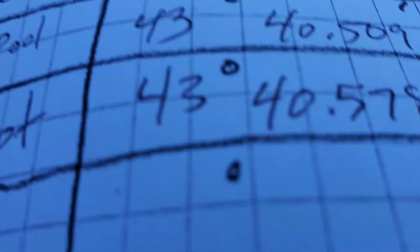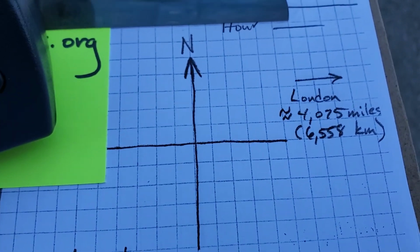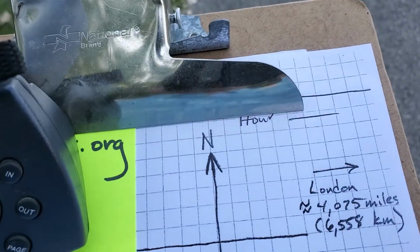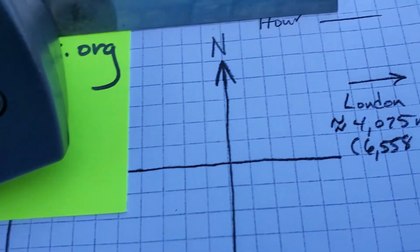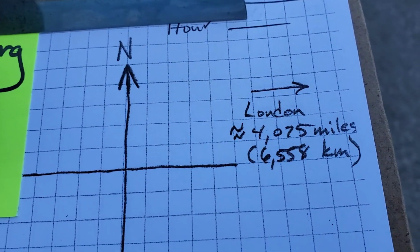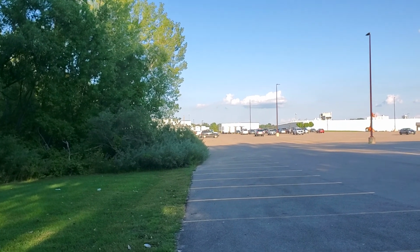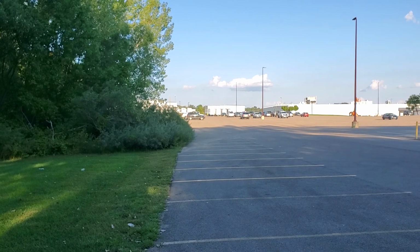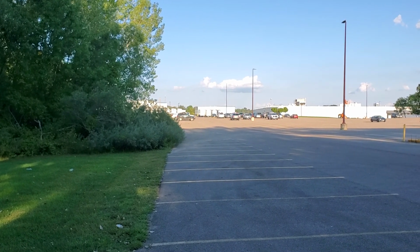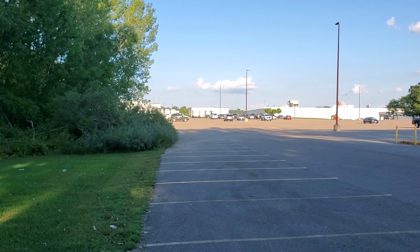Okay, now let me call your attention to what's up at the top of the page. See that compass rose with north? Look what it says. If you head east from Albert Lea High School, it's about 4,075 miles to London, England. Of course, you'd hit Lake Superior first, and then Lake Michigan, and then the northeast part of the U.S., and then you hit the Atlantic Ocean before you got to London, England.